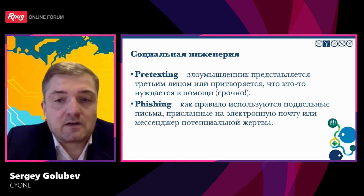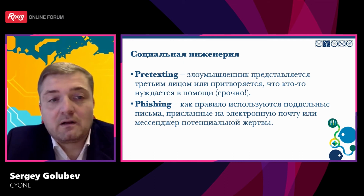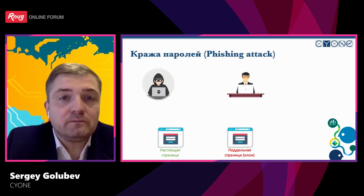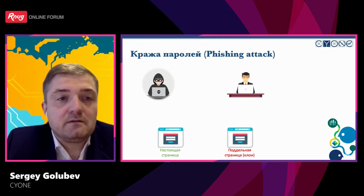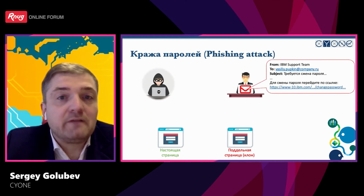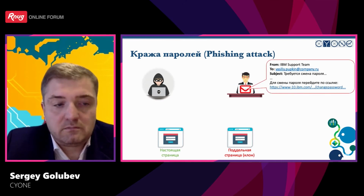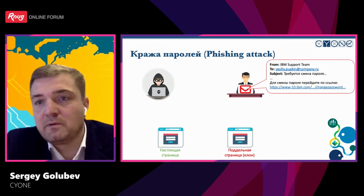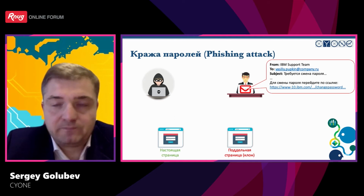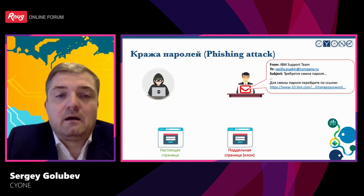And another variety is phishing. It's not fishing in the sense of catching fish, but it has another spelling. So, a phishing attack. An employee gets an electronic letter, and it looks very authentic. For example, there's a technical support of IBM.